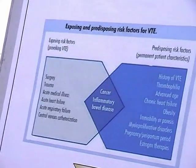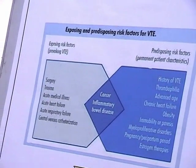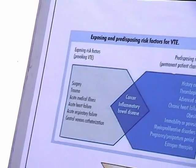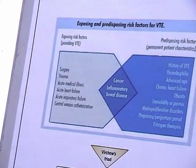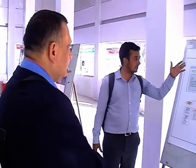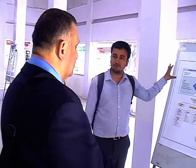because we cannot conclude the prevalence of this VTE because it's not a community-based study. It's only hospital-based or ICU-based. And for prevalence, we should take the whole community, the whole population. That's why we have no idea about the prevalence of this venous thromboembolism. So I want to show these exposing and predisposing factors of VTE.